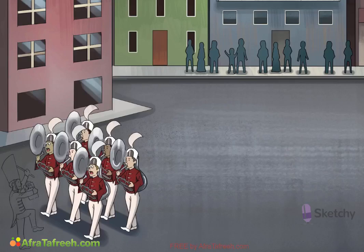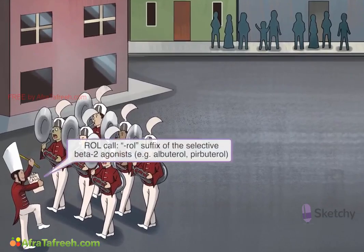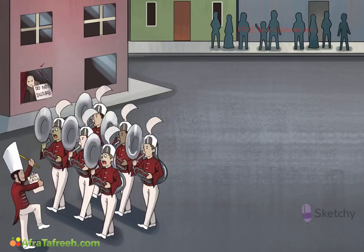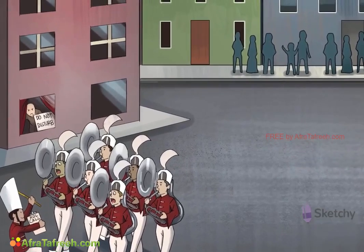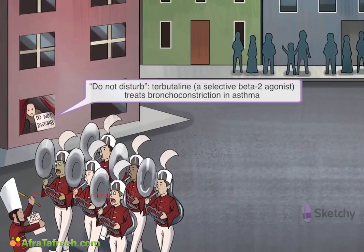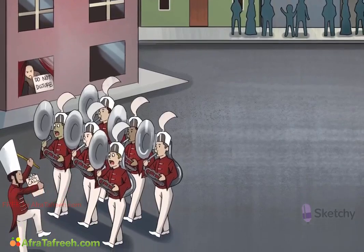To remind you of that rol suffix common to many of the beta 2 selective agonists, including albuterol, metaproterenol, and pirbuterol, we've included our recurring rol roll call sheet held by the band leader. Another beta 2 agonist available is terbutaline. We've seen it before as a smooth muscle relaxant used to prevent preterm labor, kind of like putting a do not disturb sign on the uterus, if you will. Well, the same mechanism can also be useful when managing the bronchoconstriction triggered during an acute asthma exacerbation.